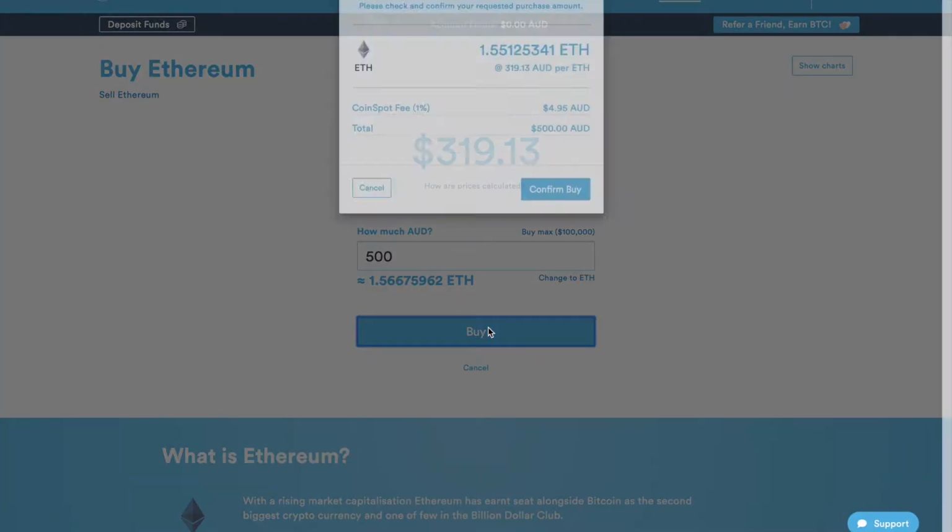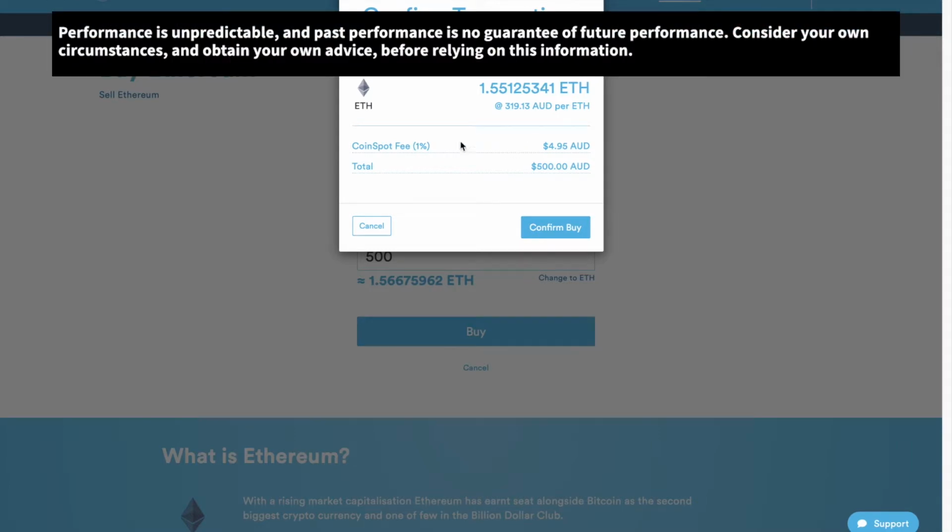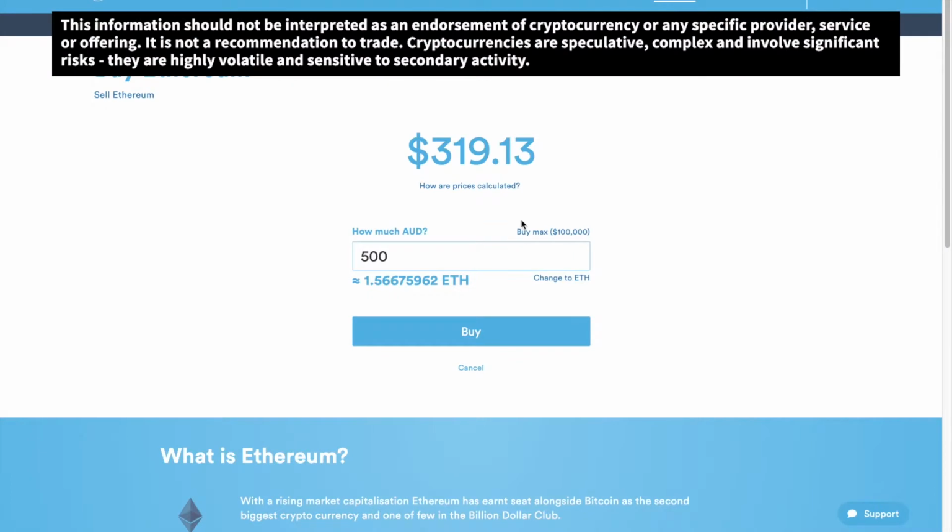If you go through and hit buy, you'll then get a chance to double check and confirm your transaction. Keep in mind there is a 1% fee with Coinspot, which they show you there. And then you just go to confirm and buy. And once you click that one, you will have purchased. So make sure you know what you're doing and that you're happy with the price.